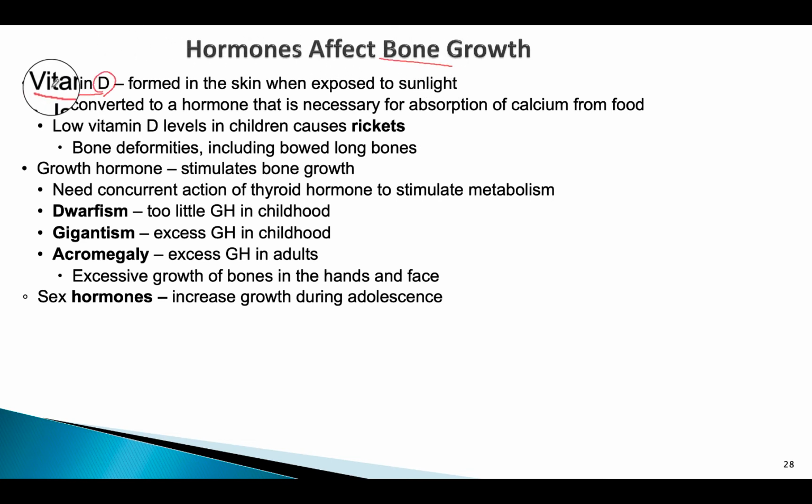When we talk about vitamin D, this is going to be formed in the skin when exposed to sunlight. So every time we're outside and our skin is being exposed to sunlight, we are actually making vitamin D via our skin. This is converted to a hormone that is necessary for absorption of calcium from food. Meaning the calcium that is directly associated with bone strength and bone growth needs to be absorbed from our diet. And in order for calcium to be absorbed, we need vitamin D.